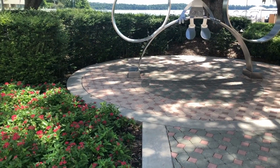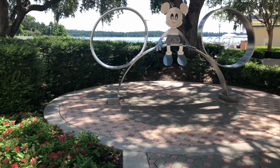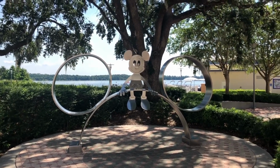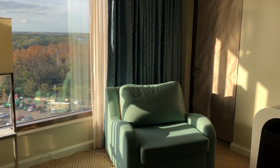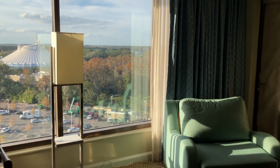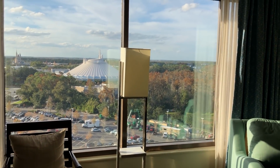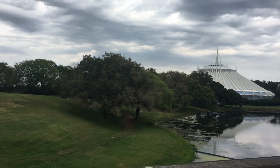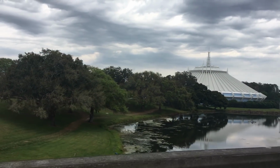At the Contemporary, you can guarantee you get the room view you want, as they are both Lake View, looking over Bay Lake towards Wilderness Lodge, and Theme Park View, looking towards Magic Kingdom and Seven Seas Lagoon. But note that they do have standard view rooms at the Contemporary and at Bay Lake Tower, which you could get sort of an obstructed theme park view from.